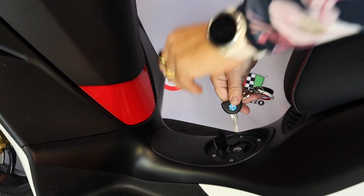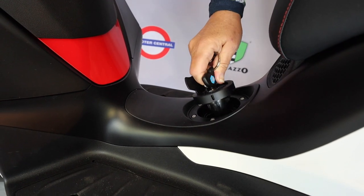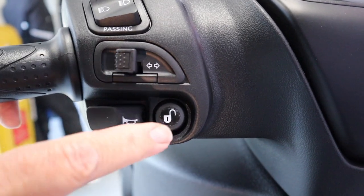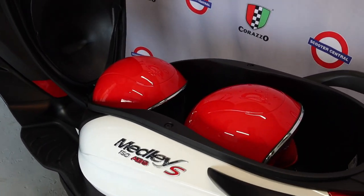In the floor between your feet is a fuel filling point. Now this is a clever bit of engineering, as often the fuel tanks are under the saddle on scooters, and this vastly reduces the under-saddle storage. You access the under-saddle storage via a button on the switchgear, and you'll be impressed by the huge storage area that accommodates two open face helmets and some full face helmets.